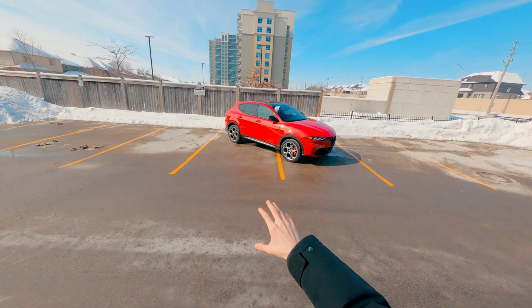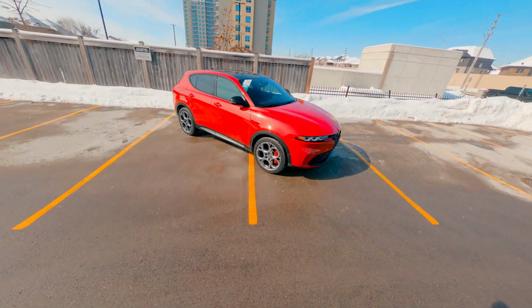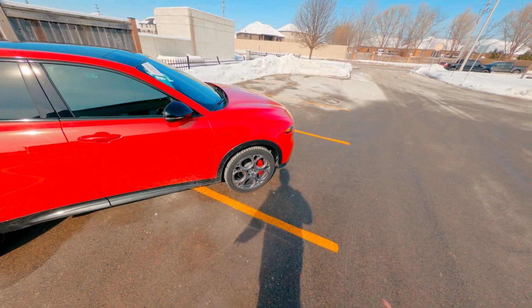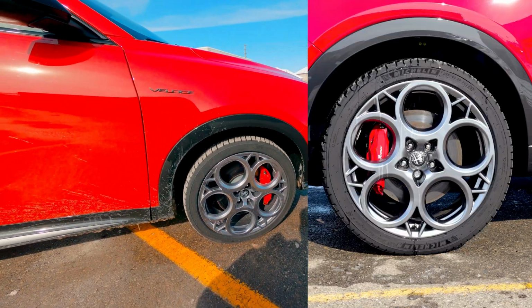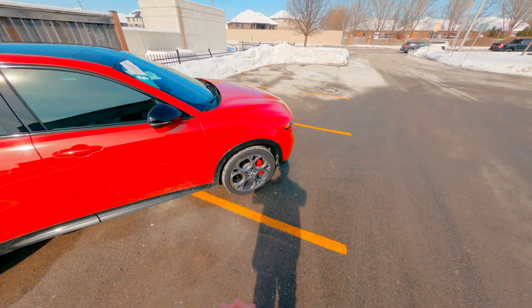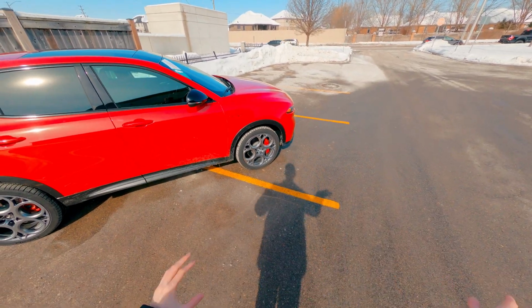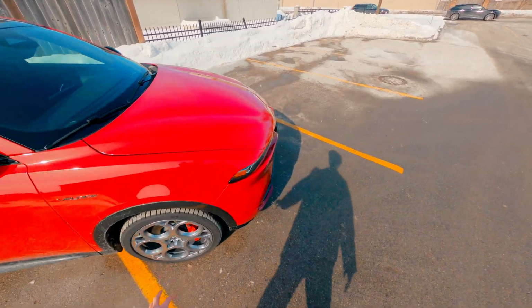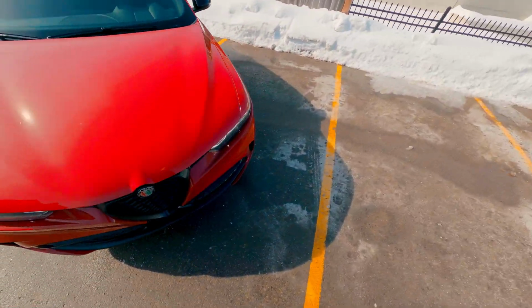On the side, we have probably the best wheels that you can get on any new car right now. These are just absolutely stunning. I'll throw a picture in there before I got them all dirty, but oh my God, those wheels are so sick. Those are right out of my childhood from racing Alfas and stuff like Gran Turismo. I love it, I love it. And with the red paint, it is pretty darn classic.